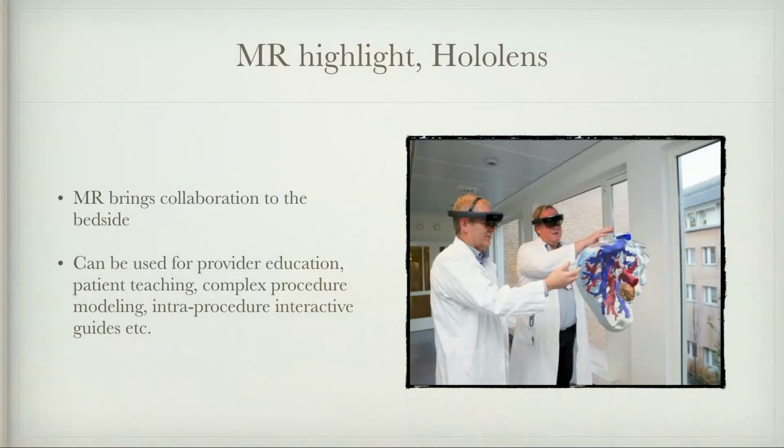So MR is also really good just in general on the floor. So I see use cases coming in not too distant future where a surgeon or a provider comes in, they're following up with you after your surgery, or you've been admitted for a possible stroke, and you wear a headset as well. And now you have an interactive learning session with your provider that helps you really get a grasp of what your health condition is and what it means to have that health condition on a physiological level.